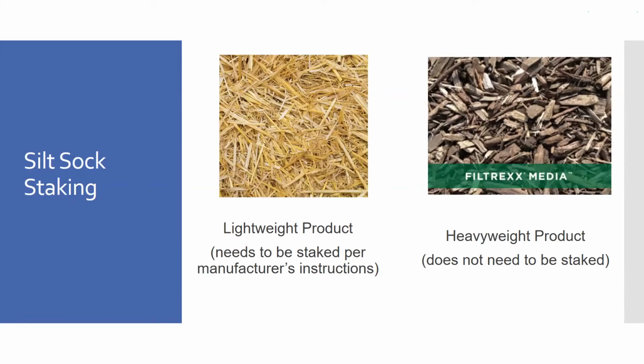I just wanted to call out that there are two main types of silt sock. There's a lightweight product, and typically you have hay inside, and it's something that you can just lift up very easily on your own. You will know if you just try to lift it up if it's a lightweight product. And those need to be staked per manufacturer's instructions. And a heavyweight product, often filled with what looks like wood chips, those products don't need to be staked. If you can't lift it yourself, then it's a heavyweight product.